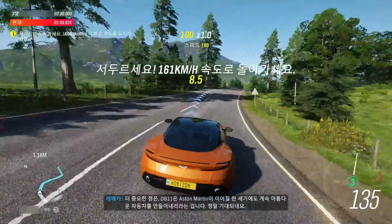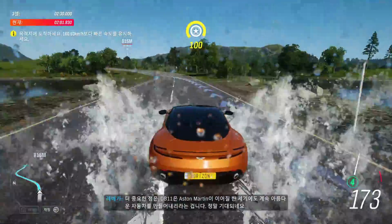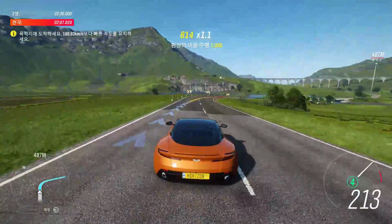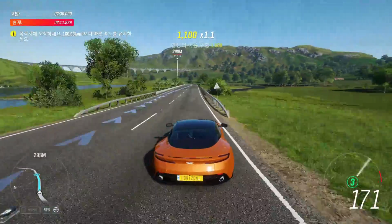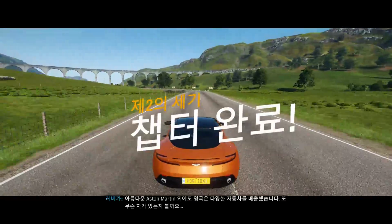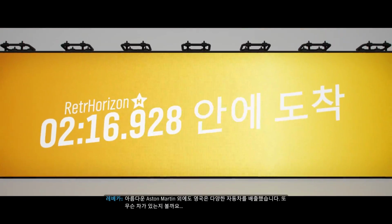Most importantly, I think, the DB11 proves that Aston Martin is ready for another century of beautiful cars. And I can't wait. Beautiful as they are, Aston Martins are only one of many cars made in the United Kingdom. Let's see what else is out there.